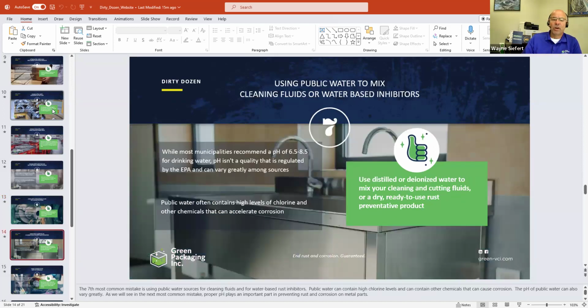Number seven is using public water to mix cleaning fluids or water-based rust inhibitors. Chlorine in the public water is kind of a no-no. It can promote corrosion for sure. Most municipalities have a pH of 6.5 to 8.5 for their water, and the pH isn't a quality that's regulated by the EPA, but it can vary greatly. So if it's too low, that's going to cause corrosion. We'll get into that in just a few seconds.